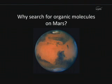Now, organic molecules can be both nutrients for organisms, but they can also be parts of the organisms. They might be waste products of organisms. Either way, organic molecules are a fundamental part of understanding whether or not the environments that we look at in Mars might have been habitable, meaning they either supported life or they could have supported life.